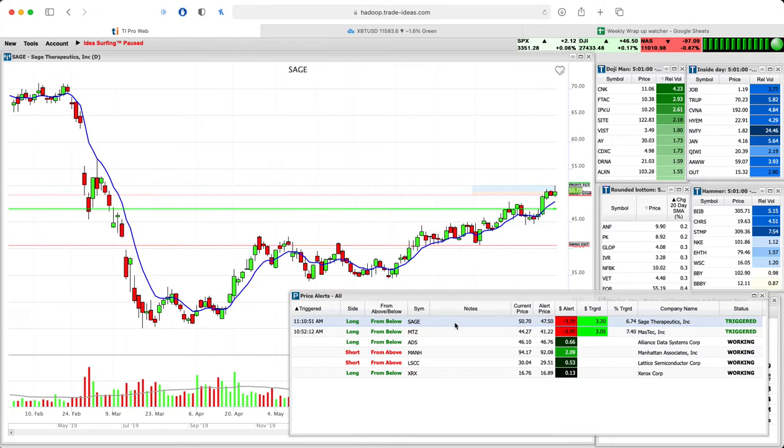So here on Sage, essentially we were just playing this trend. We had a pullback and then a series of dojis here. We put in our alert and had the robot trade if it broke this day's high. It did, and a little push up from there.